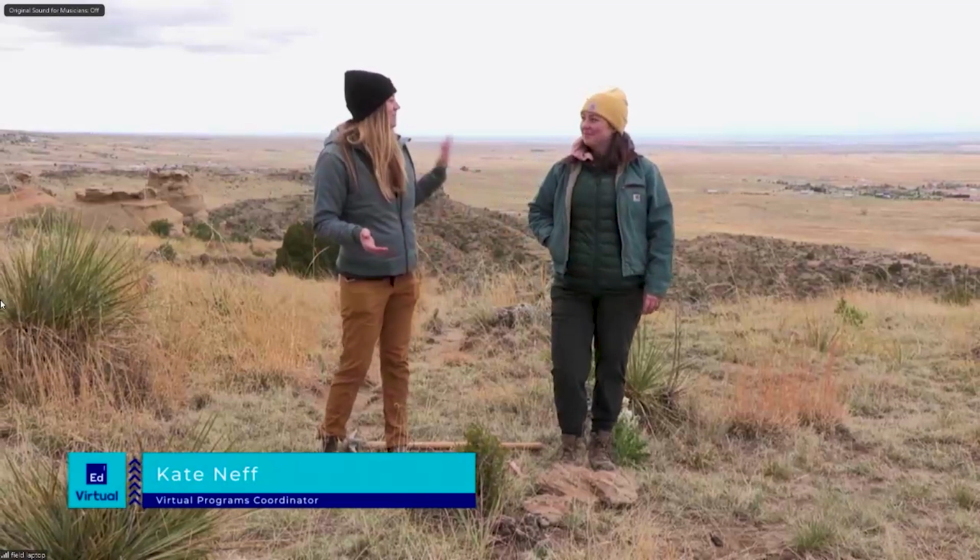We're in Corral Bluffs, Colorado. We are at one of the places where our paleontologists and paleobotanists come and find fossils.